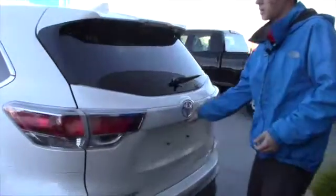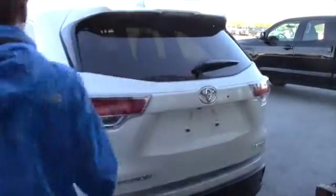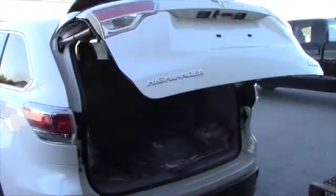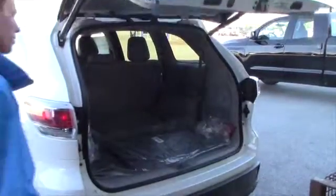And one of the features the LE Plus has that the LE doesn't, and also the XLE does, is going to be the automatic rear tailgate. So all I have to do is push a button. It's going to come up automatically, and you can do this right from the front seat as well. You can be sitting in the driver's seat, and you can just push a button.